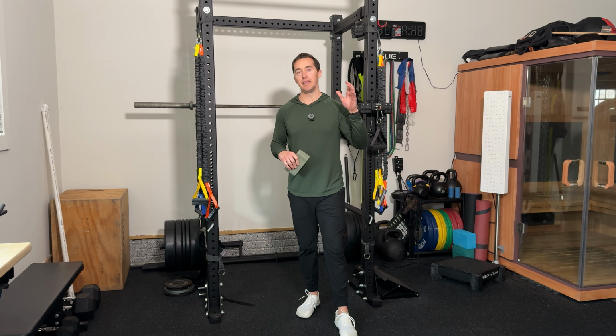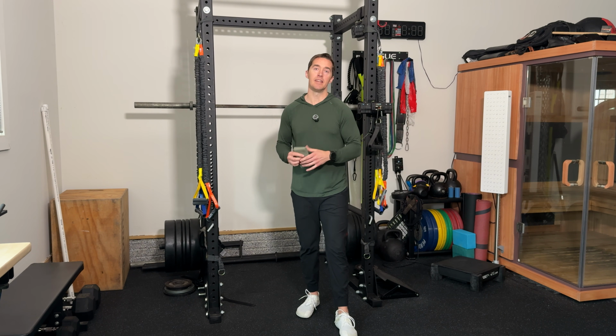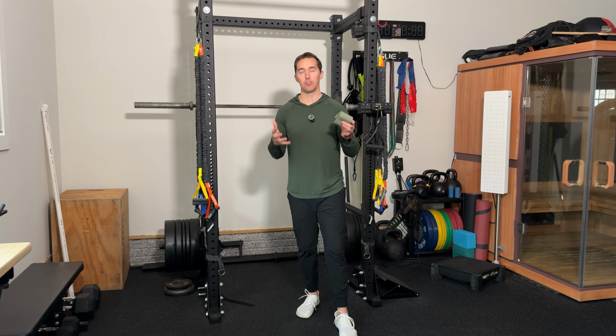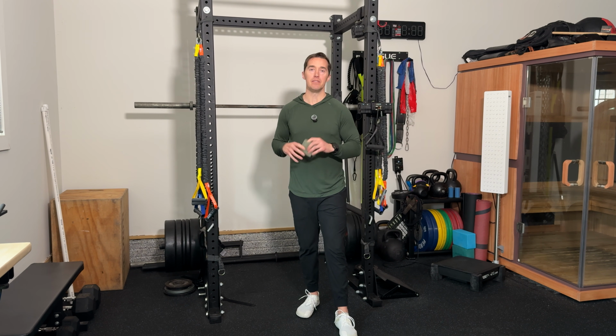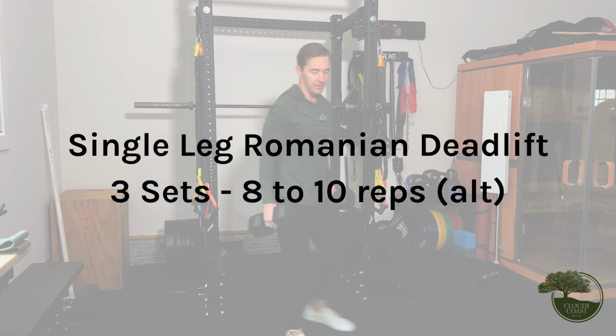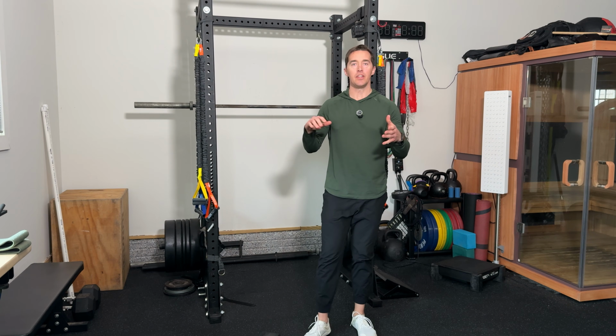That's going to be kettlebells in place of dumbbells, or a single heavy kettlebell in place of two dumbbells, whatever it is that you need to do, just try to use your imagination. And again, that goes back to having experience and how you're going to move through each of these individual types of movements.